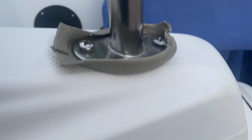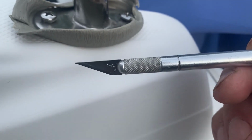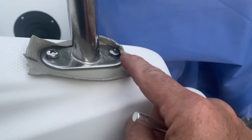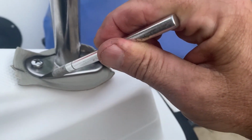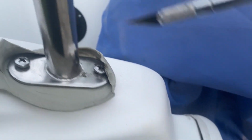When you remove the butyl tape, use a nice sharp X-Acto knife blade. You can pull it away very easily, but you don't get that really pretty gasket look underneath where you're mounting something. So yeah, just trace around it. Keep the blade against it like that. And then cut it and make a beginning.